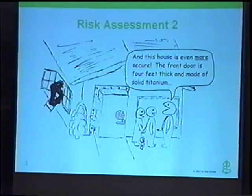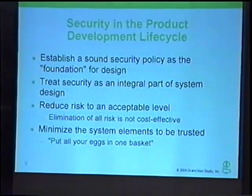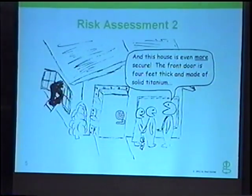So this is a favorite drawing of mine, and it's a perfect example. You see this house is even more secure, the front door is 4 feet thick, blah, blah, blah, and then there's a guy climbing in through the side window. So you need to understand what you're protecting. These guys are protecting their front door, but they're leaving the windows wide open. So you need to understand what and why you're protecting things. Does that make sense so far? Yeah, cool. Why do those guys look like Pac-Man? They look like Pac-Man because the guy that drew this can't draw.